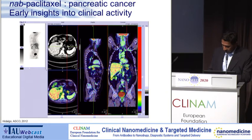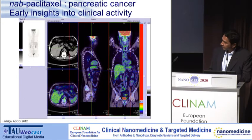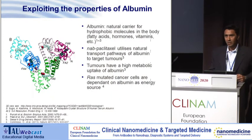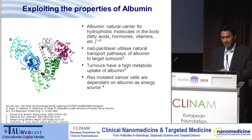Other early data that we saw was, for example, in pancreatic cancer. Here's a patient with both CT and PET imaging, and you can see extensive metastases by CT as well as PET. And following a couple of cycles of treatment, you see a big reduction in the metastatic burden, in both CT and PET. So this is the type of clinical data that drove us to study the mechanism of the drug. And a lot of that relies on the properties of albumin.